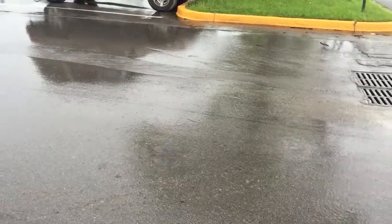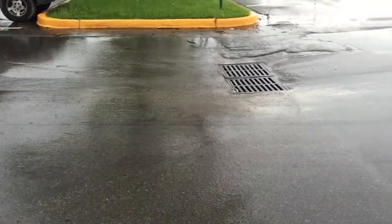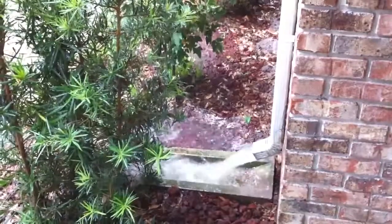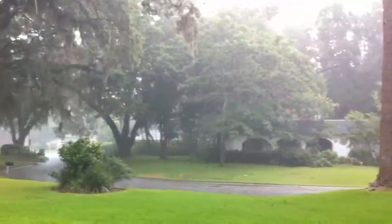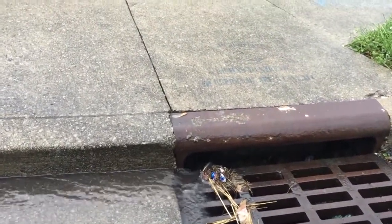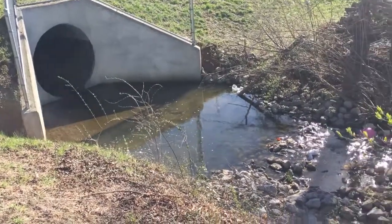When it rains or when it snows, the water as it runs over our driveways, lawns, rooftops and sidewalks and streets eventually ends up in these ponds and basins. And as the water is flowing over those surfaces, it can pick up pollutants like pet waste and lawn chemicals, bacteria, and other sources of pollutants.